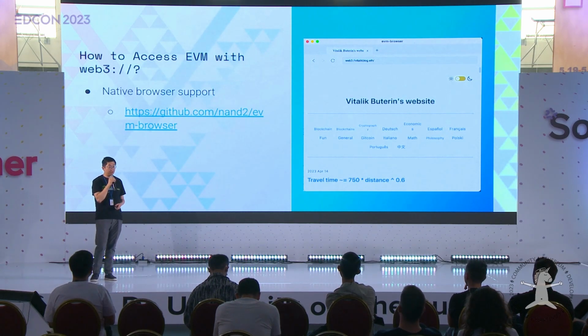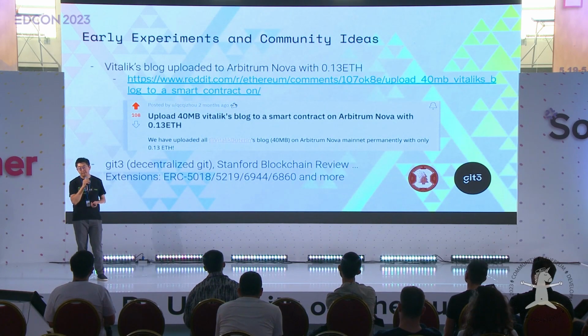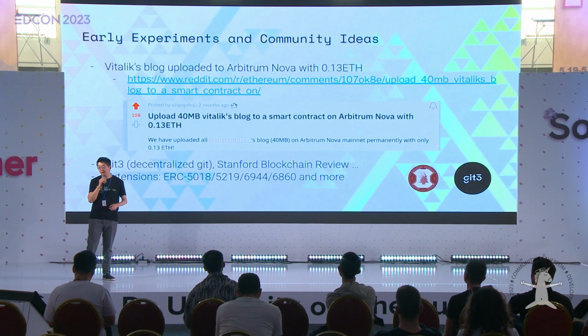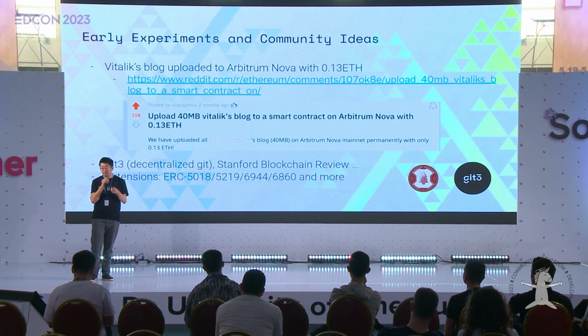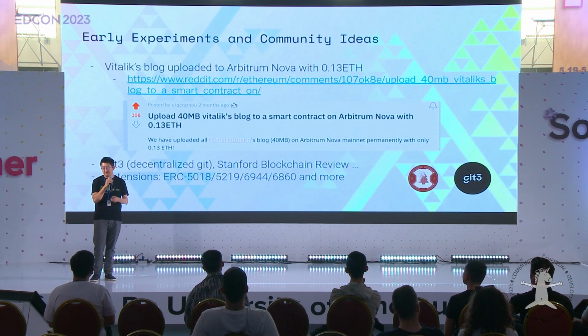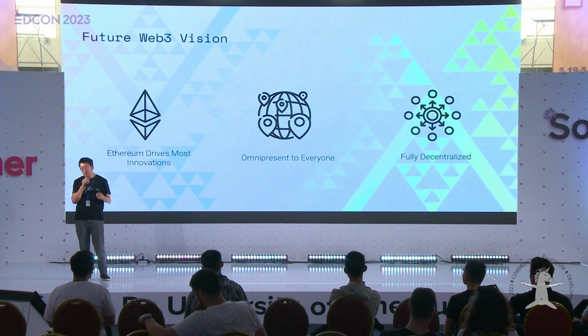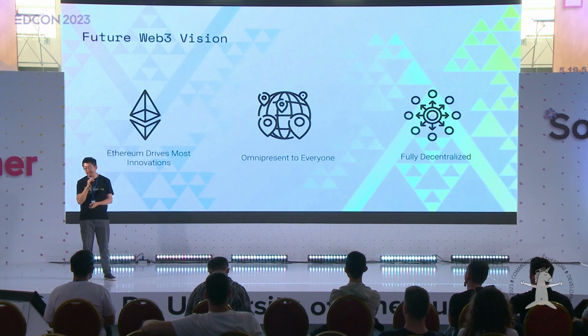We also have a native browser developed by our community, so that we are able to directly type this Web3 Access Protocol and translate the corresponding EVM messages to call the data and display the content. For example, Vitalik's blog, where we uploaded the whole blog, about 40 megabytes, to Arbitrum Nova, a famous Ethereum Layer 2, for about 0.3513 Ether. So we are now able to host Vitalik's blog in a fully decentralized way forever on top of Ethereum. There are also a couple of extensions and applications I'm now building surrounding the standard and EthStorage. We believe that with all this infrastructure, we can build a much more powerful Web3 by combining the scalability of storage and current computation, so we are able to serve everybody in the world and better enable fully decentralized applications.